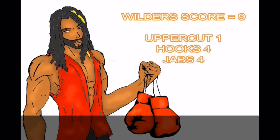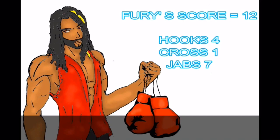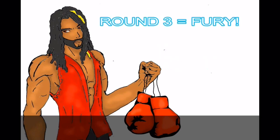At the end of round 3, Wilder's score is 9, landing 1 uppercut, 4 hooks, and 4 jabs, whereas Fury's score is 12, landing 4 hooks, 1 cross, and 7 jabs. So obviously, this round belongs to Fury.